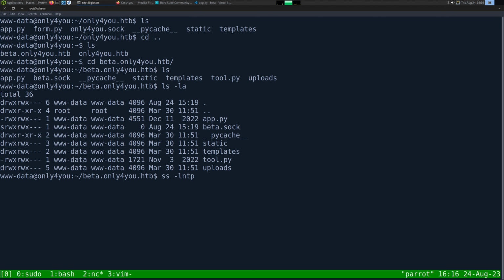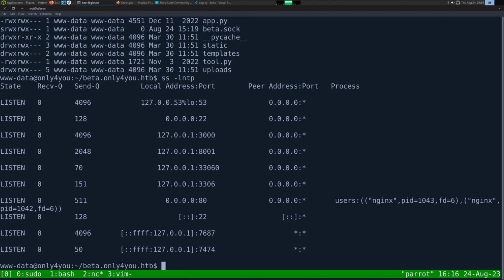So we can look at running ports with ss -lntp, and we see there are a few ports that we don't have access to. We got port 3000. We don't know what this is. 8001, 33060, which is probably MySQL, and 3306, which is also MySQL. So we don't know what application's using this. I'm guessing either 3000 or 8001 use MySQL. It's not running as the www-data user, so we can't see what process it is. We could just upload Chisel right away and identify what website's running there. Most normally, 3000 is probably a Ruby web server, I would guess, and 8000 is just another Python or whatever, right?